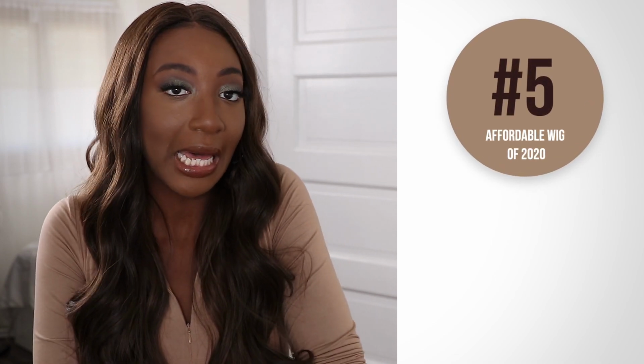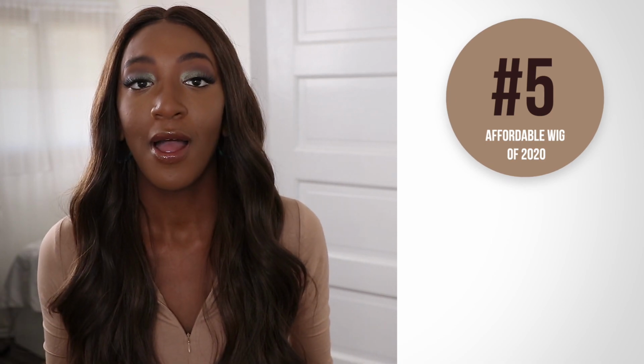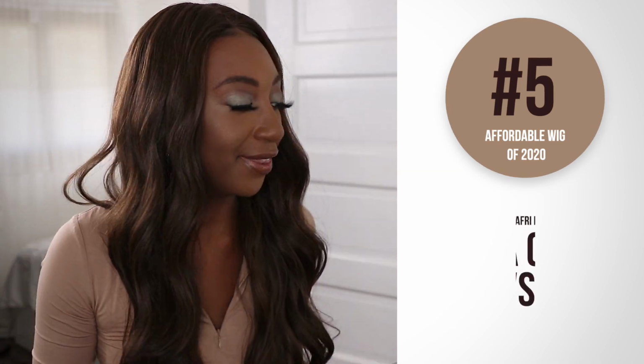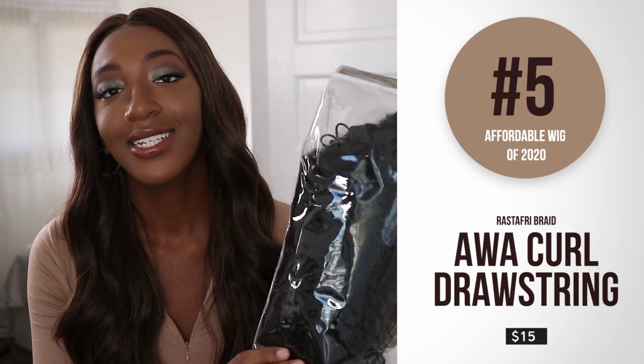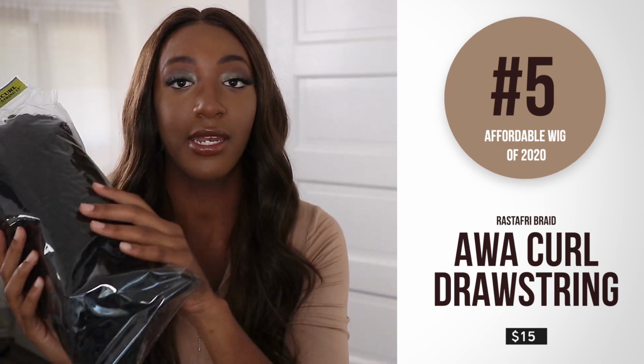Okay, so we're gonna count down from 5. Number 5 is low-key not a wig, but it's actually a drawstring ponytail, but the style also comes in a half wig. And this is the Awa Curl drawstring ponytail. Number 5. She is my go-to, and she's in the bag now.